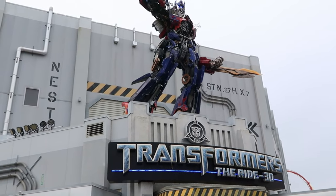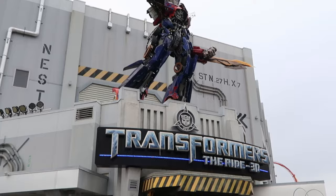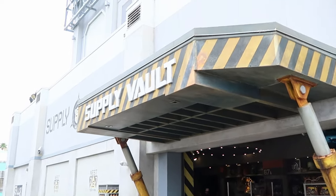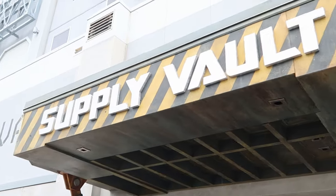The Film Vault is always one of those stores, though, that you absolutely have to check out here at Universal Studios. They do have a good collection of a little bit of everything. Some really fun things, though, that are signed by some of the actors and actresses as well. That being said, the Transformers 3D attraction has a huge gift shop. I do want to head over there next. And speaking of a very low wait time, right now Transformers is only a 5-minute wait, so that is basically a walk-on to get onside. For the next stop though, let's head on into the supply vault and check out all the merchandise.